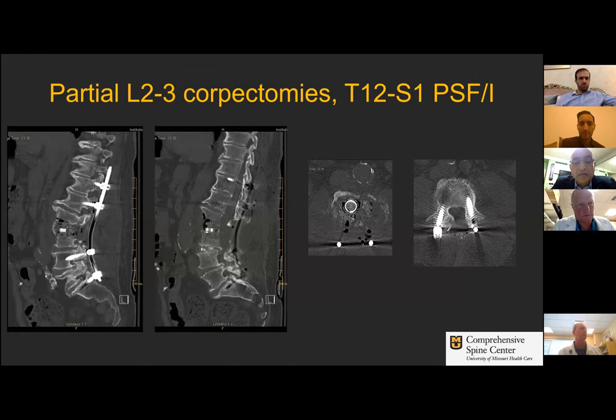What we did was all from the back, we instrumented into vertebral levels at some distance from where we had been operating and achieved fixation, and then performed essentially hemicorpectomies of L2 and L3 and placed an expandable spacer in that corpectomy defect. This was a post-operative CT scan. You can see that we've realigned him and we've done a pretty decent job of making sure that his canal was decompressed.